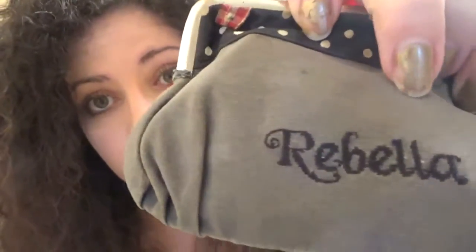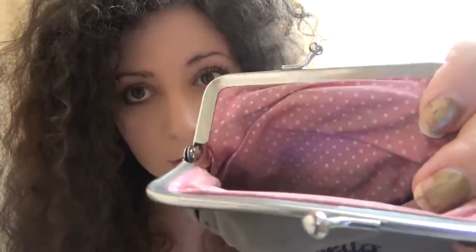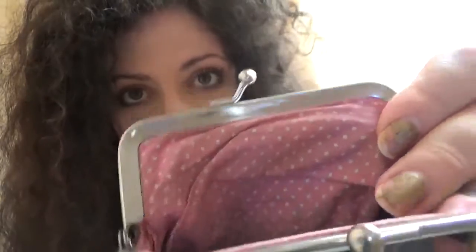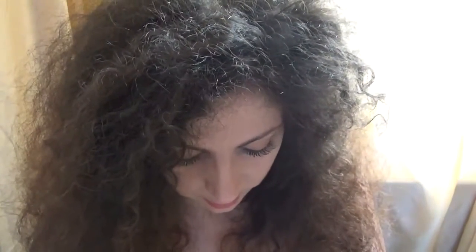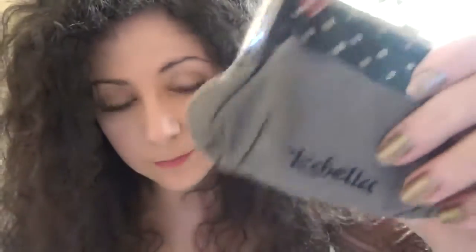It says Rebella on it, and on the inside I have some monies. And on the inside, I just want to show you the pink polka dot interior. And some coins. And that's the actual wallet.